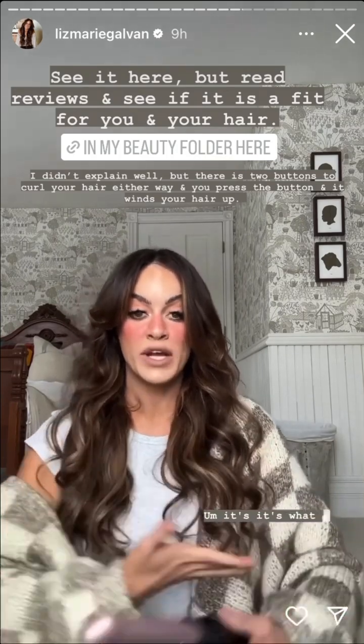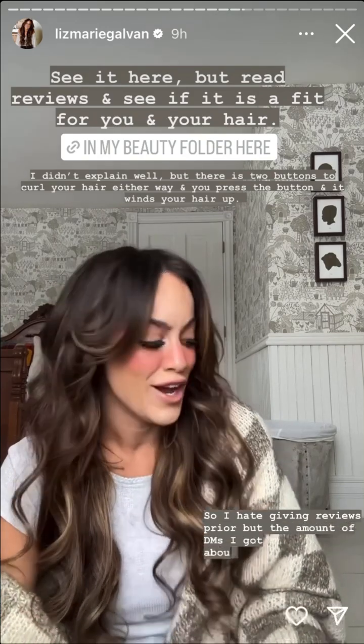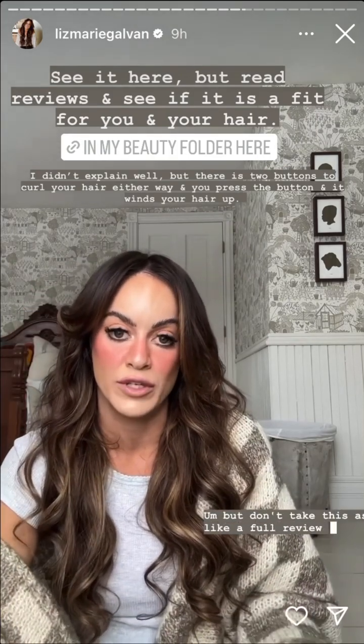It's what I curled my hair with today. It's good. But again, I've only had it since Monday, so I hate giving reviews prior, but with the amount of DMs I got about the curling iron and the deodorant, I'm like, okay, I have to say something today. But don't take this as a full review, and viewer discretion is advised. But let's try this out.